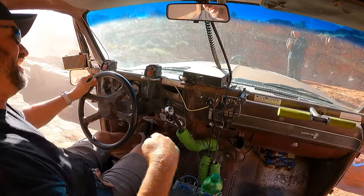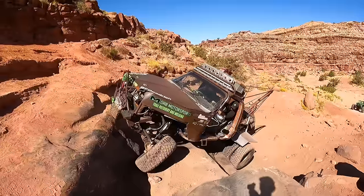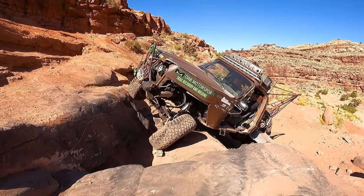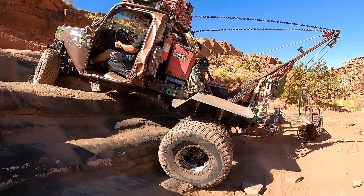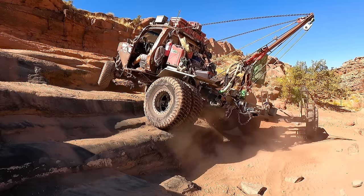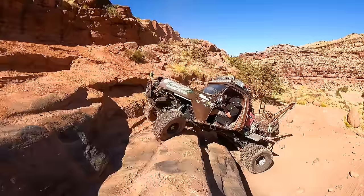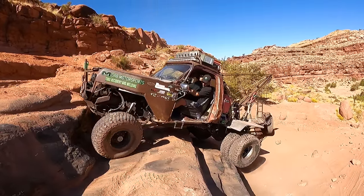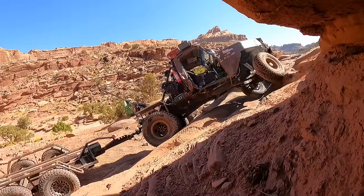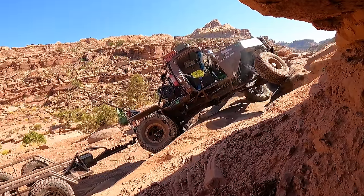That's how I got the trailer over where I need it. My back won't stay up. It's close, but just not right there. There, Mike.